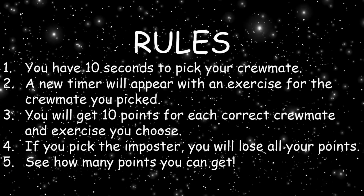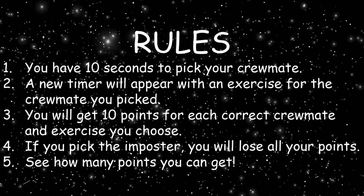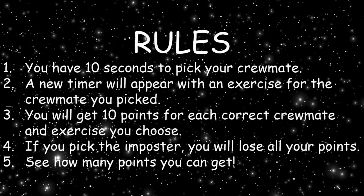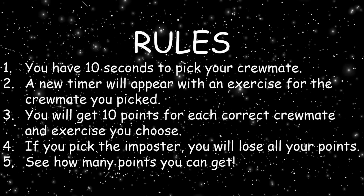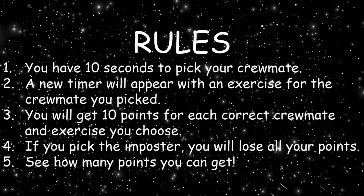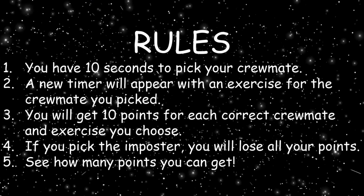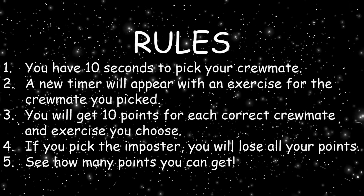1. You have 10 seconds to pick your crewmate. 2. A new timer will appear with an exercise for the crewmate you picked. 3. You will get 10 points for each correct crewmate and exercise you choose. 4. If you pick the imposter, you will lose all your points. 5. See how many points you can get. Good luck.